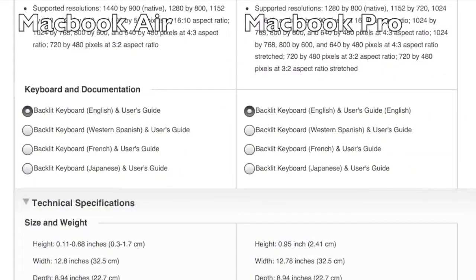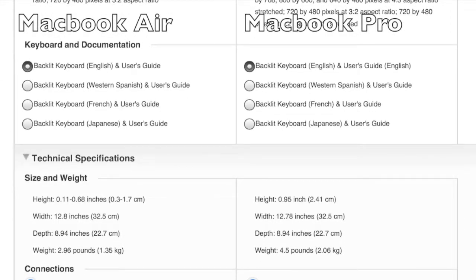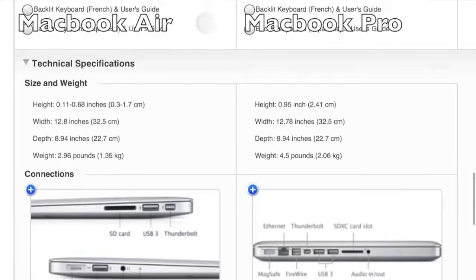Both have a backlit keyboard, which is pretty good. And I don't think it says it, but both have a 720p FaceTime camera. So if you want to video chat on FaceTime or something, you could do it on both, and you get an amazing webcam. Of course, a webcam is not as good as a camera, that's for sure. And for the size and weight, the MacBook Air is significantly thinner, a lot thinner, and a lot lighter. The MacBook Air weighs about 2.96 pounds, and the MacBook Pro weighs 4.5 pounds. The thing I noticed is the MacBook Pro is way heavy when you put it in your lap.